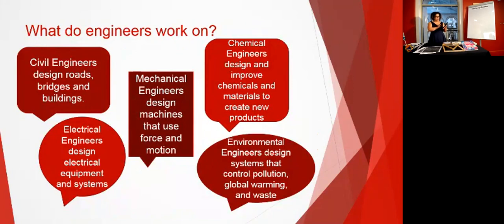So for example, civil engineers design roads, bridges, and buildings, or mechanical engineers design machines that use force and motion. And chemical engineers design and improve chemicals and materials to create new products. So these are just a few of the options. There's like 25 possible options.